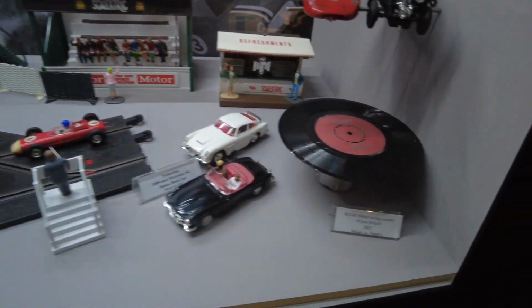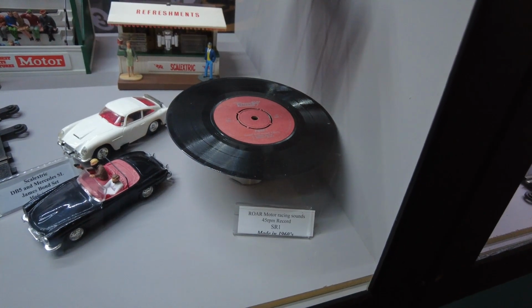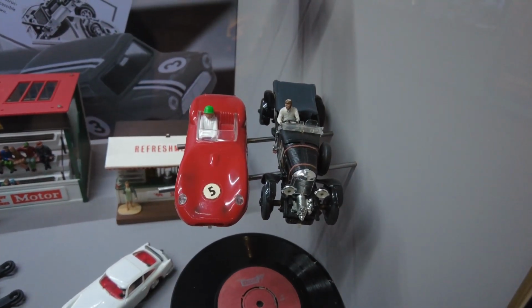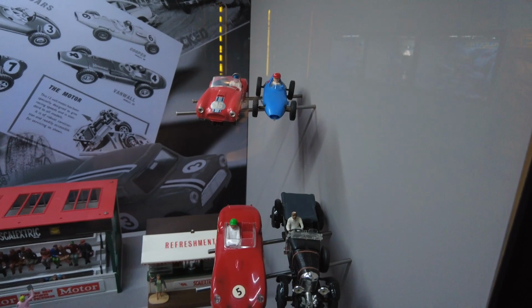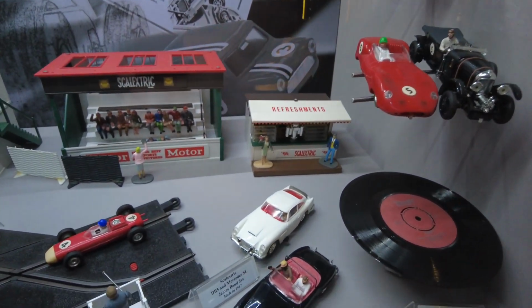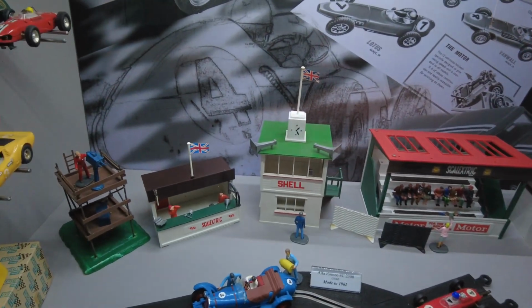There's a record down here, Raw Motor Racing Sounds, 45 RPM record, made in 1960, and beautiful cars here. I do have a couple of these in my collection, but yeah, I don't know what voltage they run on, but I find it very hard to move them. Quite intriguing motors in there. I'll do a video on those at some point. You see the buildings over the back here. Some of these are still being made.